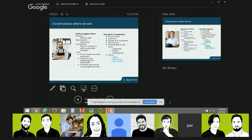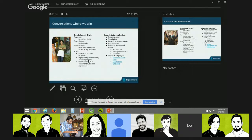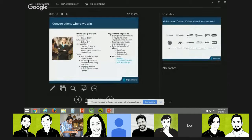So I'll send you guys this. There's no need. I just wanted to put them in here because this is a good understanding of if you're trying to classify a customer and who they're talking to. These are some of the things that we're seeing that they want. So it's good information to have. And there's Olivia and Karen.